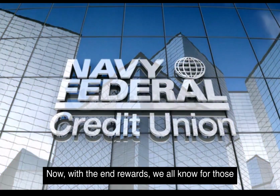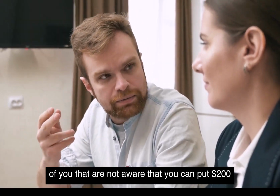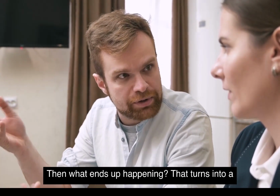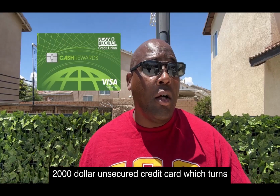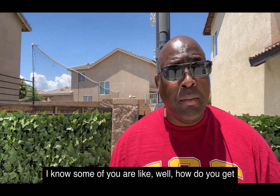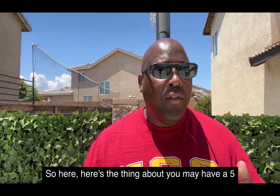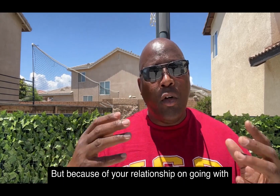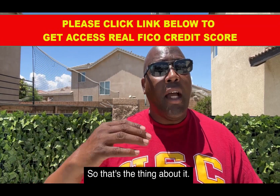Okay, now with the nRewards, we all know, for those of you that are not aware, that you can put $200 on the account after 6 months of good on-time payments. Then what ends up happening, that turns into a $2,000 unsecured credit card, which turns into the cash rewards card, right? I know some of you are like, well, how do you get to 25,000? All right, so here's the thing about it, you may have a 580 credit score, all right, but because of your relationship ongoing with Navy Federal and you have a high income, okay, so that's the thing about it.